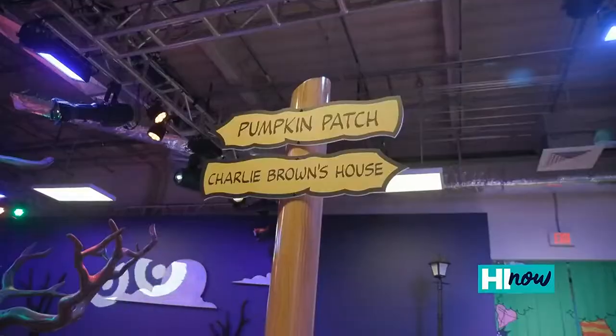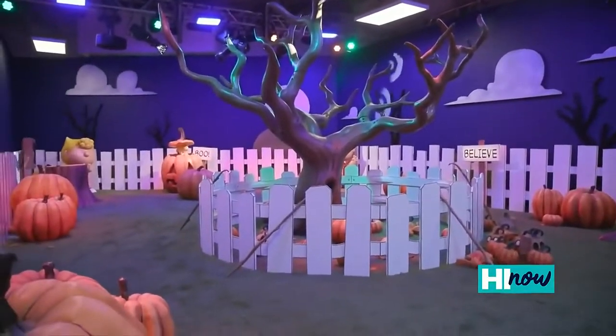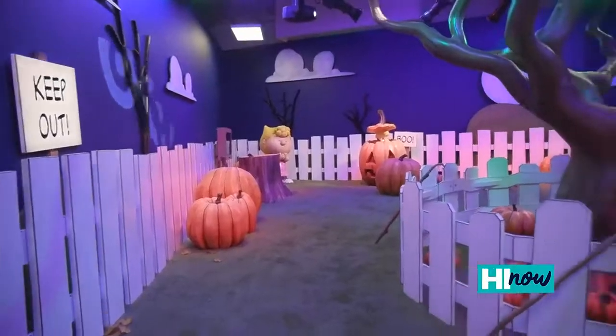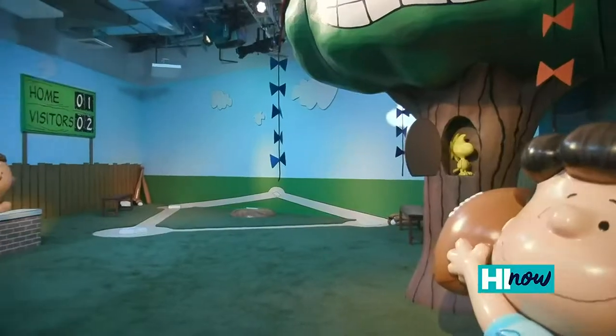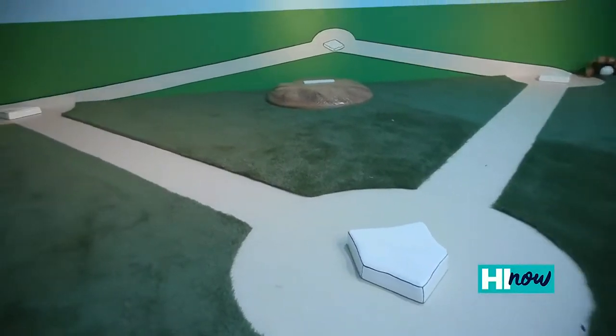We're so excited. This is not just your average immersive experience. You really get involved. There's even a scavenger hunt as well. Yes, you will come into the world of Charlie Brown, Snoopy, your favorite characters, and you will get to be a part of the world. In each room, there are different activities and fun surprises that you will find.